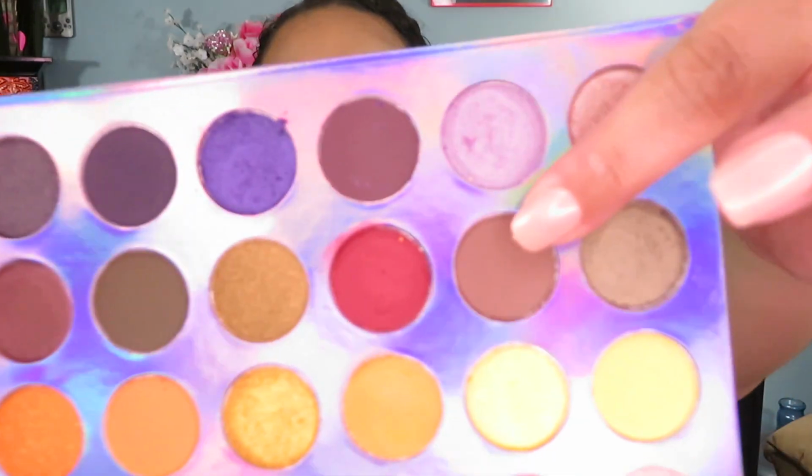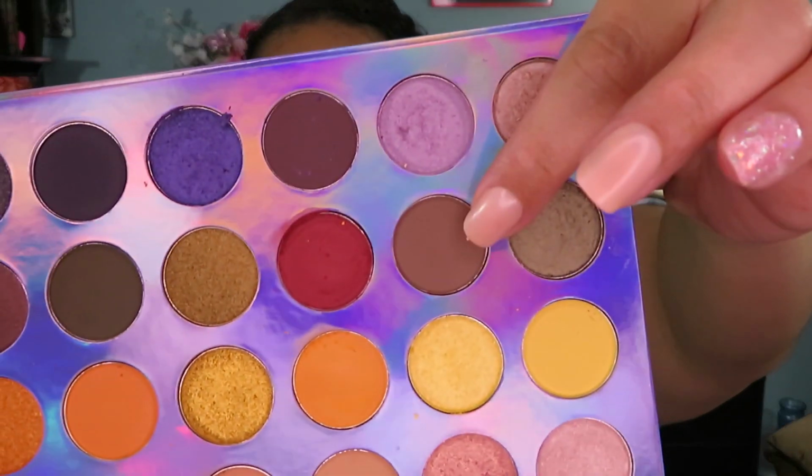All right, guys, I'm going to go into... I just stuck my finger in it. I'm going to go into this brown shade right here. Hopefully you guys can see that on my outer V, and maybe mix some of the darker one in with it. So I think that's all I really wanted to say.